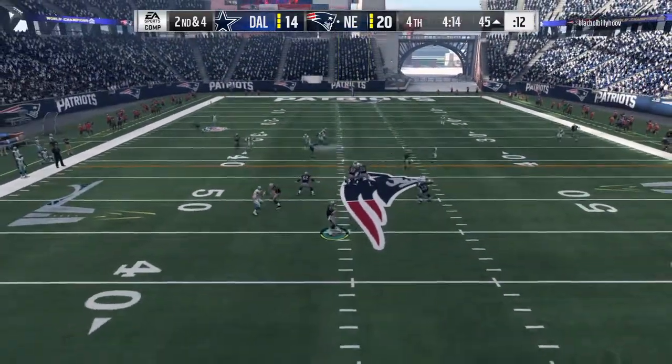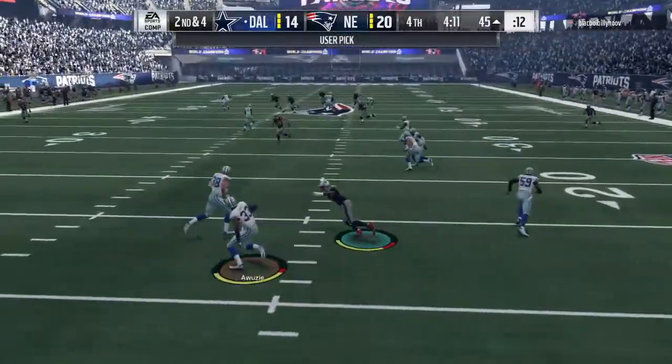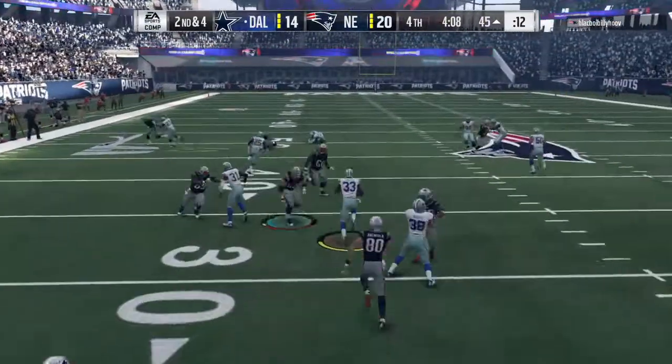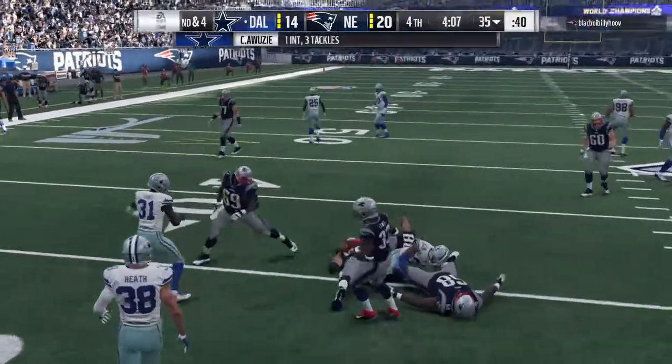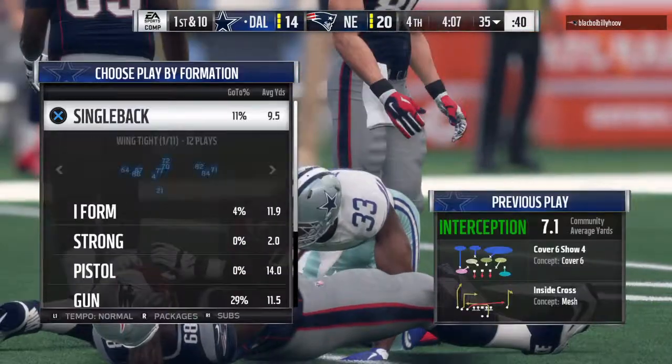On 2nd down, here's Brady. Looking deep downfield. And look at this. They get the turnover they needed. It's intercepted. Chidobe Awuzie with a pick. And a very good return as he takes us all the way up to the 35-yard line.